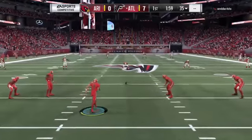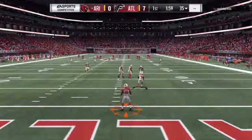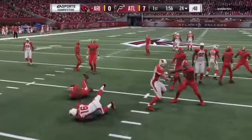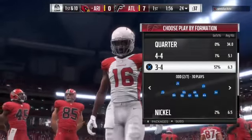Now here's Bryant to kick it away. This is fielded at the goal line. And a big collision there as he winds up flat on his back at the 24-yard line.